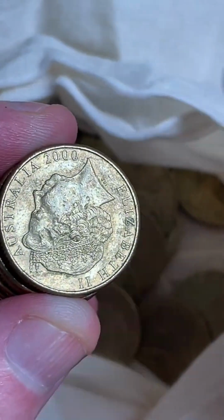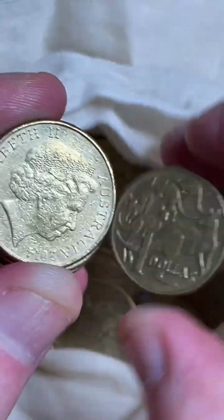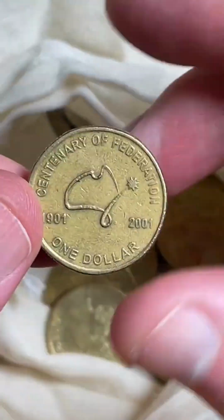Oh, 2000. Look for those double rimmed mule coins from the year 2000. Worth a lot of money. Here we go. Let's check this one for a rotation. Nope.